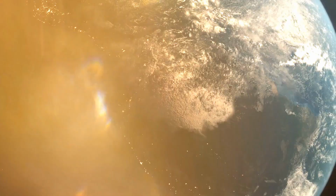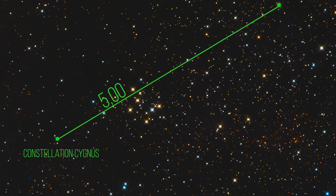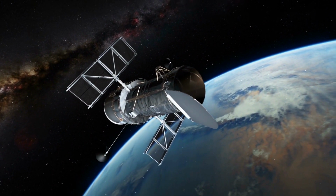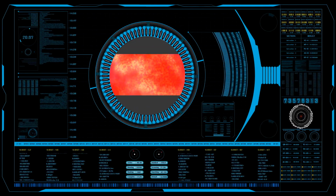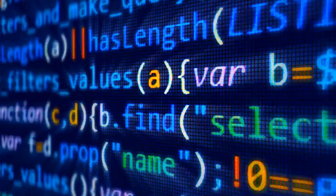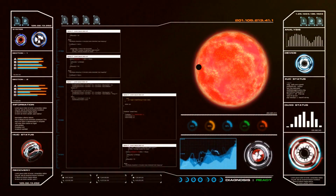Kepler 1638b. This exoplanet is located about 5,000 light-years from Earth in the constellation Cygnus. It's also located in the habitable zone of its star. It was discovered in 2020 by the Kepler spacecraft through the process called transiting. They basically take a bunch of photos of the star at different times. After that, the programs analyze these photos and look for small spots and dots on them. These tiny dips in brightness may mean that a planet was passing by the star.